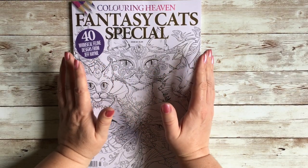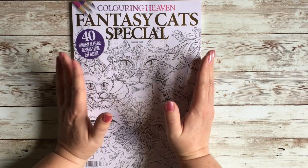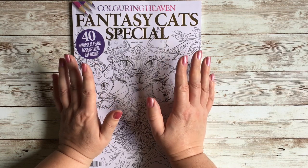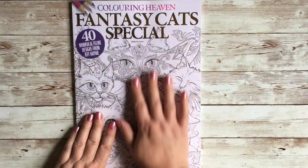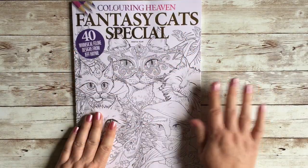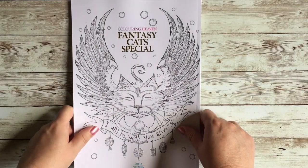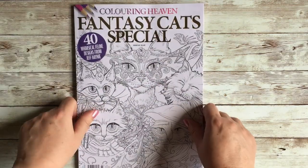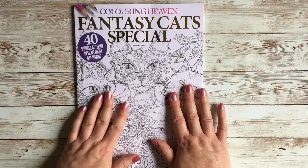Today I'm doing a flip through of Fantasy Cat Special by Colouring Heaven. Now if you're not familiar with Colouring Heaven, it's a UK publication. It's an almost monthly magazine. It comes out every 4 weeks. It's around A4 and it has this lovely matte cover, which means that you can colour in the outside as well as the illustrations inside. And as I say, this is the Fantasy Cat Special by Jeff Haney.